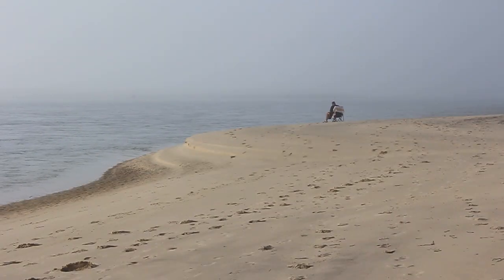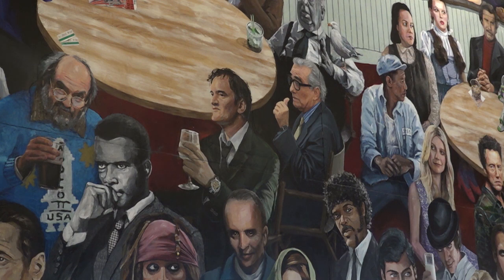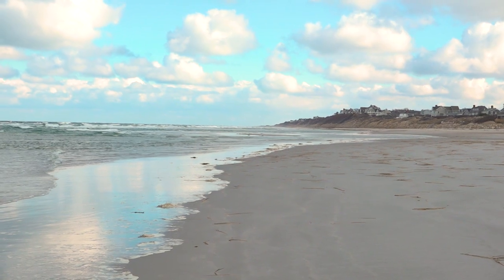So whether it's seeking out the perfect spot to see the sunrise or enjoying a night out with some of your closest friends, there's certainly no shortage of gems to uncover.